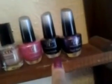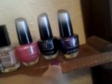And these Beauty Concepts ones, I bought at Dollar Tree. I really want to get those, if I can find any different colors. I've got my favorite other ones right there. But anyway, I'm getting off the subject.